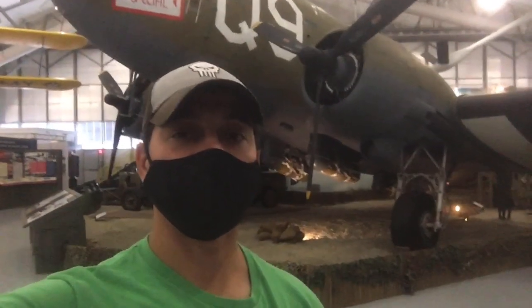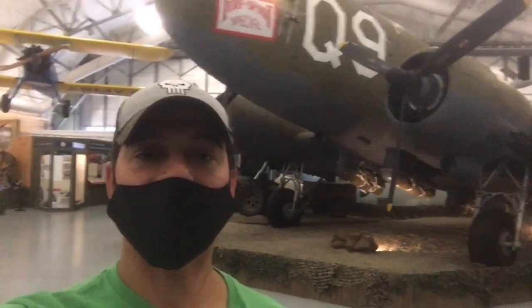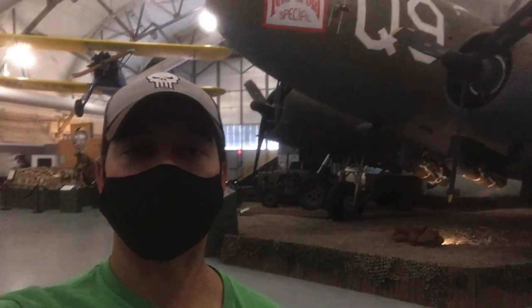We have this C-47 behind me. We had to put our masks on to come inside, but the tour guide's getting ready to take us inside of that one. And this C-47 was actually used, as I mentioned earlier in the video, in the Normandy invasion, dropping the 101st and 82nd Airborne into D-Day. So this is very cool history.